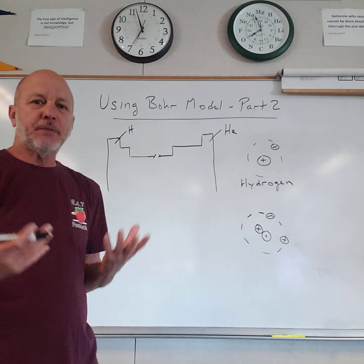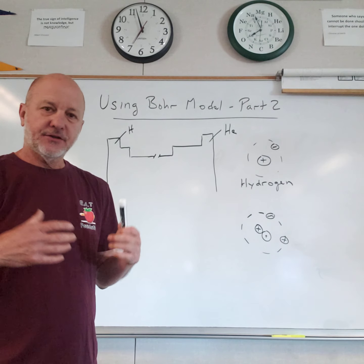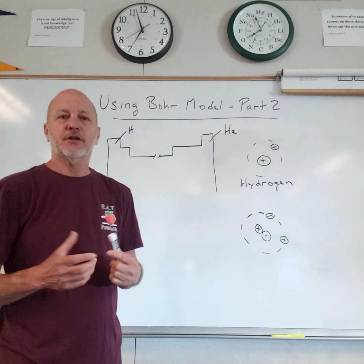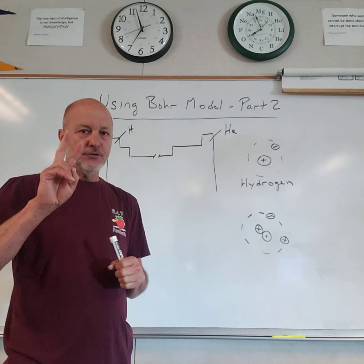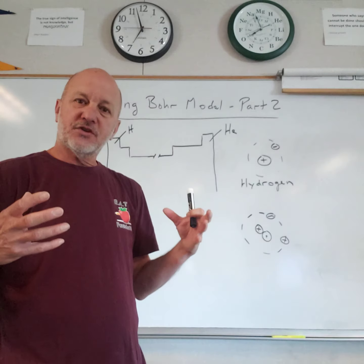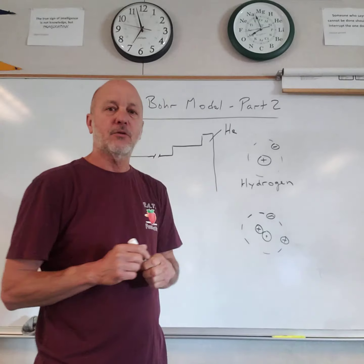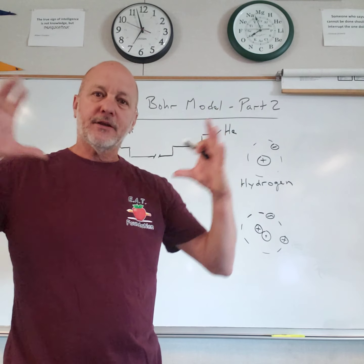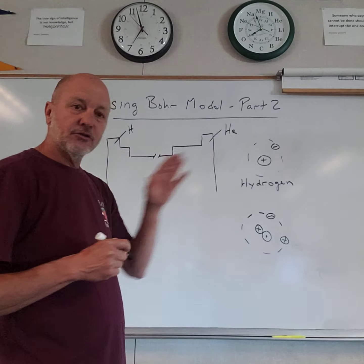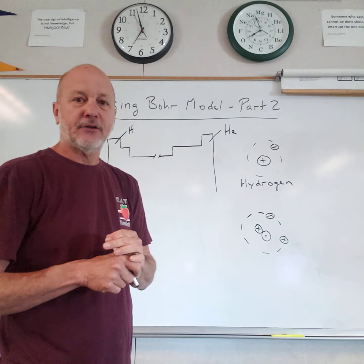Okay, now we want to expand on this using the Bohr model and looking at this effective nuclear charge, or core charge. The two factors that affect how closely an electron is held to the nucleus: one is what charge do they see from the center of the core, and then how far away are they from that charge.